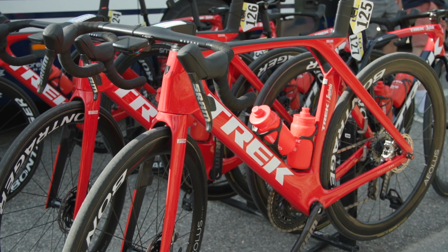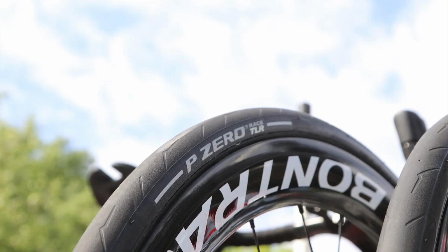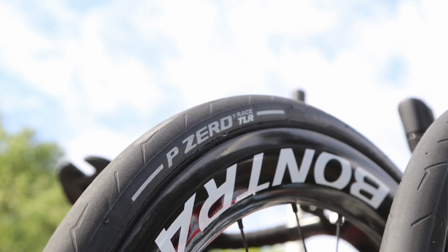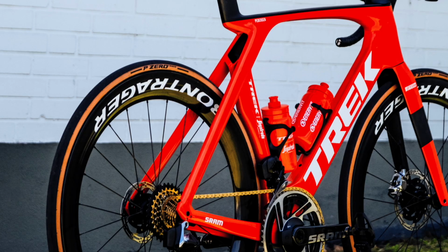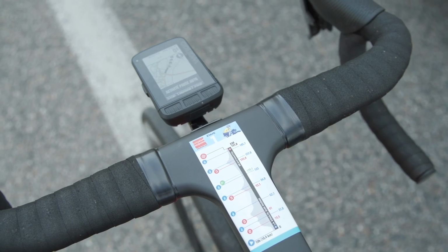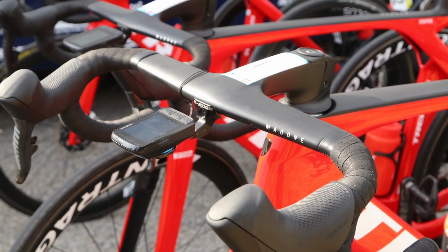The tyres are from Pirelli, and when on a tubeless setup, the Trek riders are generally using the P Zero Race, and we love this lovely classic colourway on Mads Pedersen's bike. At the front of the bike, you'll find more aero trickery from Trek with a brand new Bontrager cockpit that is specific to the bike.